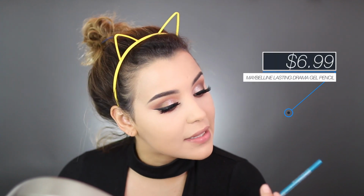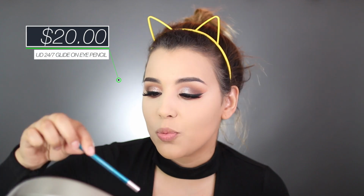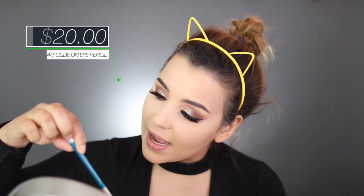For the inner rim of my lash line, I want to do something fun and poppy. So for the Drugstore side, I'm going to be going in with the Maybelline Lasting Drama Waterproof Gel Pencil. This one is in the shade Silken Turquoise. And on the high-end side, I'm going to go in with the Urban Decay 24/7 Glide On Eye Pencil in the shade Deep End.